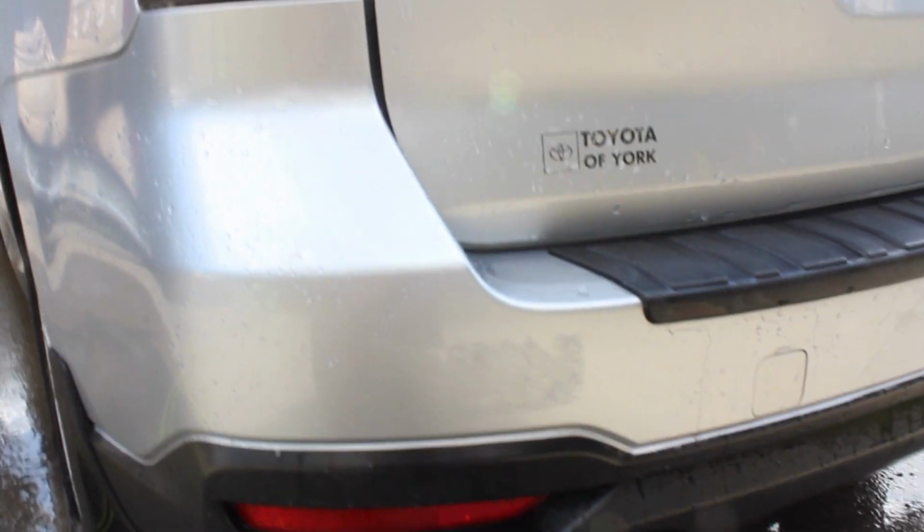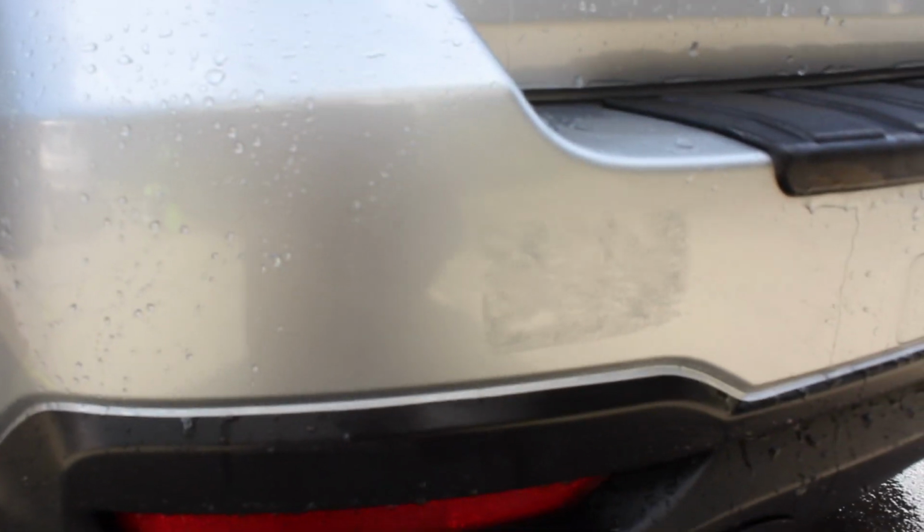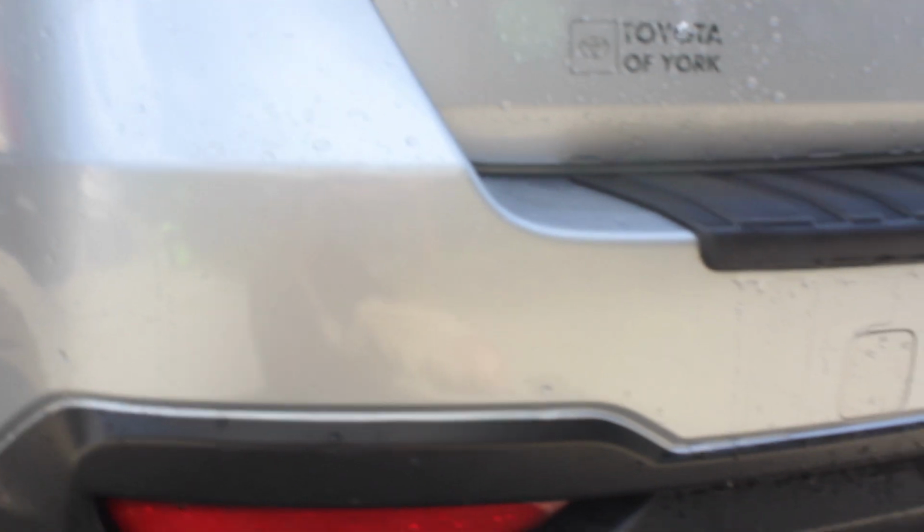And then if there are any little scuffs or scratches that are under it, they'll be small enough to come out during the paint correction phase. And there we go, just like that, no more ugly residue, and not even a single scratch to the paint.